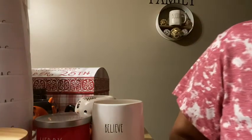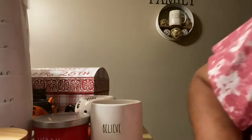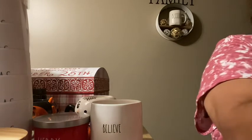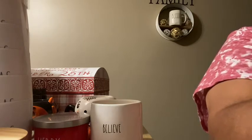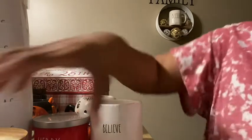Now, let me show you. I have some more items that are not RaeDunn related that I picked up from Belk. Belk was having really, really good sales, you guys. And I think I got this one comforter for $24.99. It's a king size quilt. So I was very impressed.